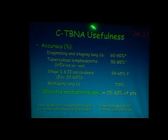When we look at the usefulness of conventional TBNA, the accuracy of conventional method in diagnosing and staging lung cancer is 60 to 90%. In tuberculous lymphadenitis, whether it's HIV positive or negative, the diagnostic accuracy is 50 to 85%. In stage 1 and 2 sarcoidosis, it is exclusively diagnostic in 20 to 60% of the cases, and the total accuracy is 54 to 65%. In restaging lung cancer, we can use conventional method and get a diagnostic yield of 71%. And conventional TBNA has been shown to obviate mediastinoscopy in 25 to 30% of the patients.